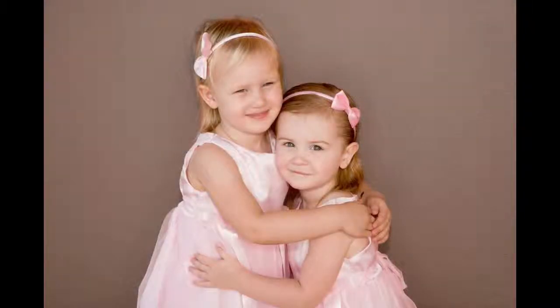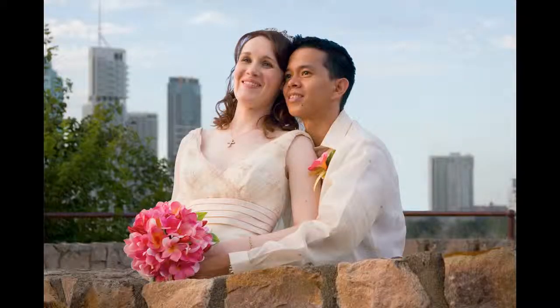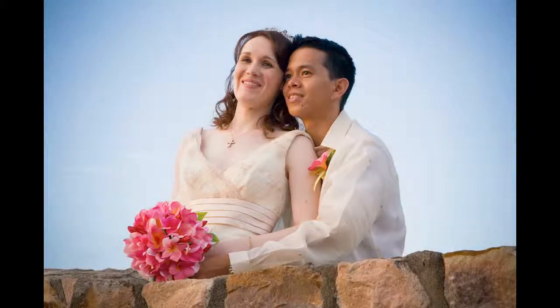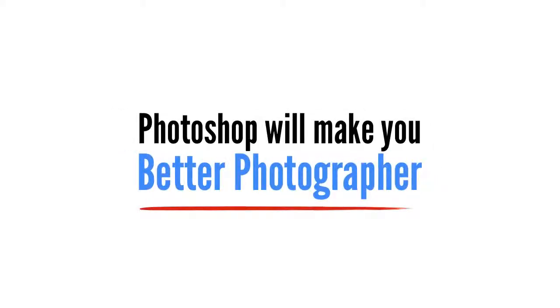In this portrait, I changed the background colour and gave each of the flower girls fairy wings. In this wedding photo, I wanted to draw focus solely on the bride and groom, so to do this, I just removed unwanted objects from the background. The list goes on and on, but when all is said and done, Photoshop will make you a better photographer. I know you know this.